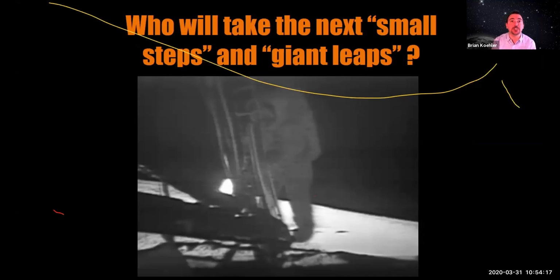You might be in college. You might be studying science more. So if you would like to be one of the next people to take small steps and giant leaps, just like Neil Armstrong did, then this triad is a big challenge. Because if you want to continue studying outer space, you can be one of the next people to travel to another world other than Earth.